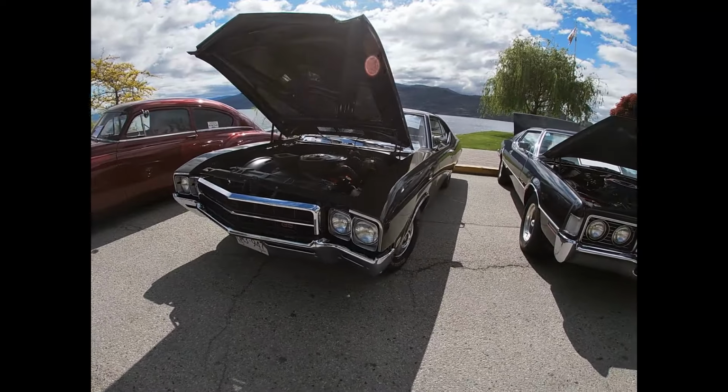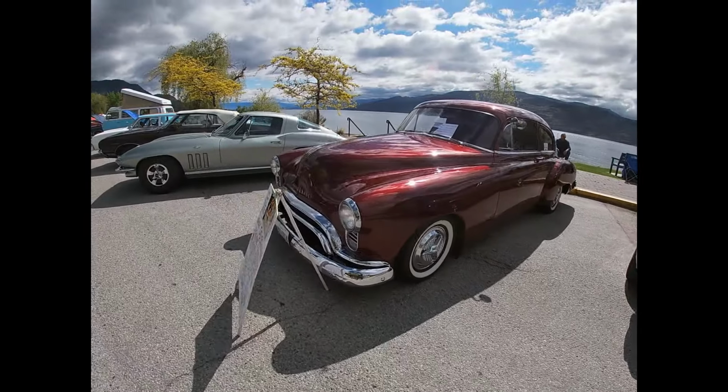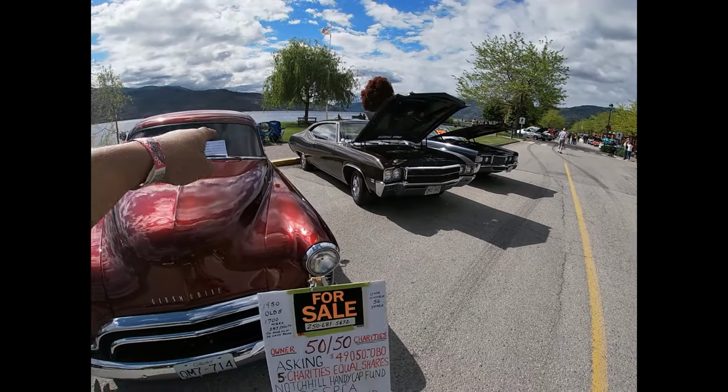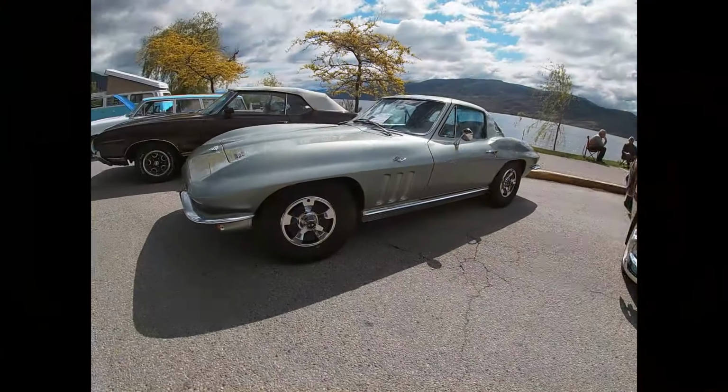See, these Skylarks are popular. Like, we gotta fix ours up. That's a sweep spear too, but it's a 69. Yep. The 68 has the round marker light like ours, so it's one year newer.